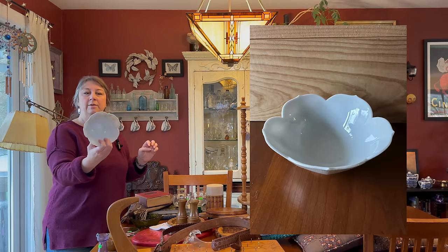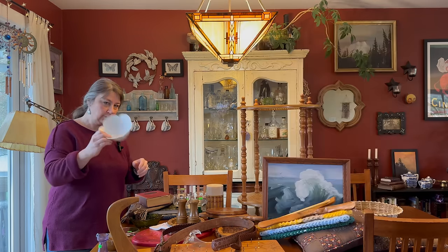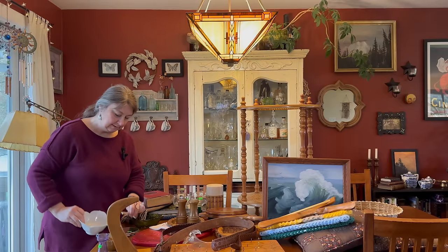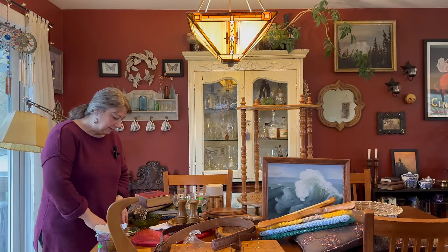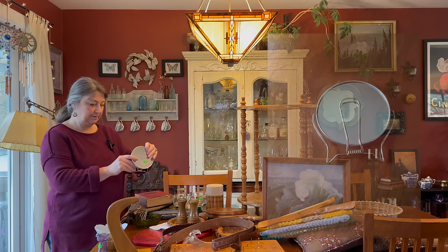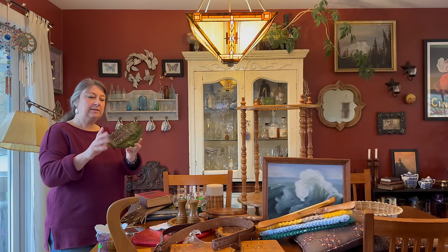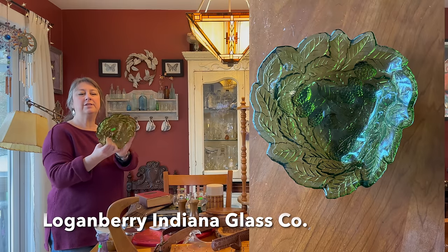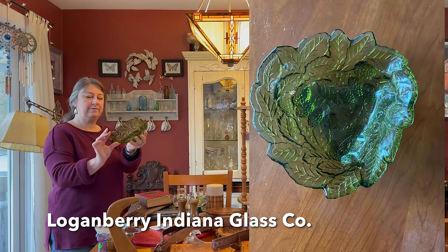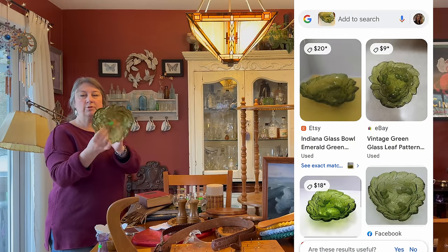This 5 petal bowl. I think this is Lennox for $1. I just sold one of these at my antique space. This cute little mirror for $1.50 that stands. This marigold or black, actually this is the blackberry pattern of the carnival glass, but it's not very iridescent, but it was only $1.50.